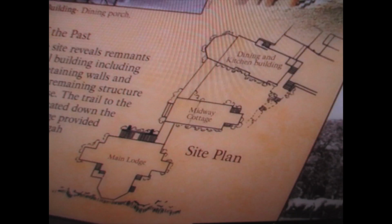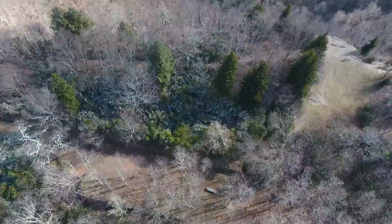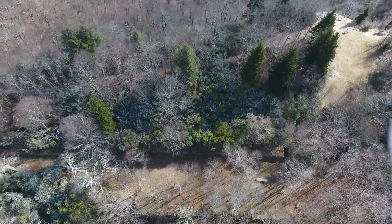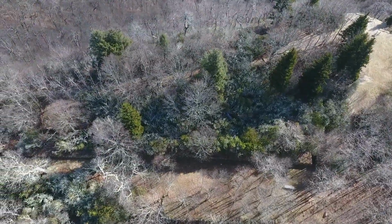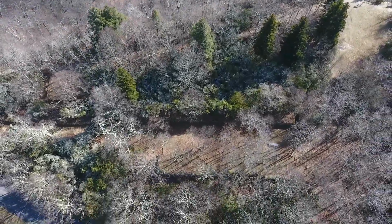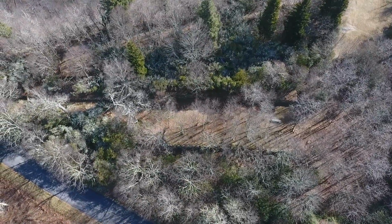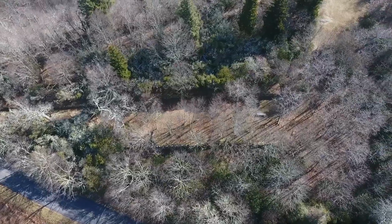So if you look on where it says dining and kitchen building, you see there's a set of steps, and you see the retaining wall going off to the right away from those steps. That is the steps that we saw on the back side over there. So that's the steps. I'm going to go to a drone shot, and you'll see the steps just a little bit to the bottom right of your screen. You see it to the right. And so you can kind of see how that laid out going forward to where the lodge would have been, over in the clearing on the far right top of the screen. And that kind of gives you an idea of the layout.